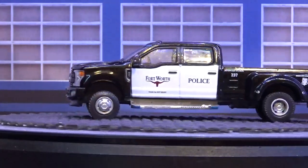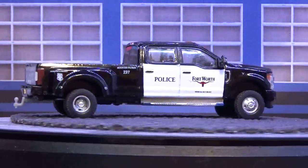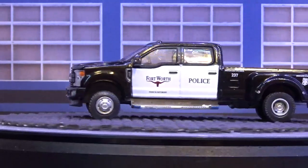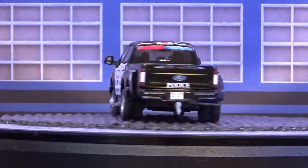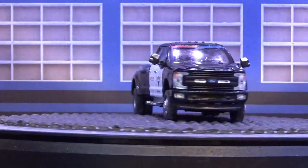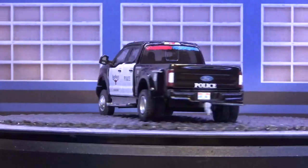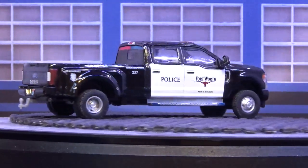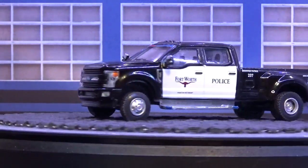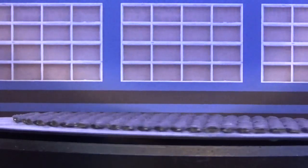Not much. Oh yeah, we did some detail on the floorboards, on the floorboards of each side of the truck. You're probably not going to get a good look at it. The camera probably won't do any justice, but it is there, and we just did a little bit of detail on that. Not too much, but enough to get a glimpse of it here and there. But nicely done with that. This is the Fort Worth, Texas Police Department, sporting a Green Light casting of a Ford F-350 dually. Nicely done. Has a tow hitch too, but we added the license plate. Nicely done.